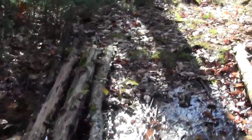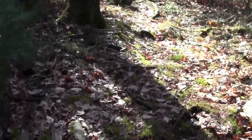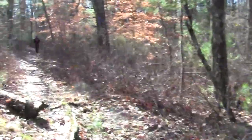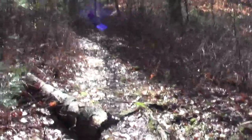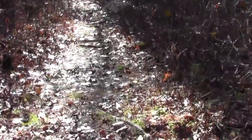This is the water hazard thing I'll venture to cross and hopefully not get in the drink. There we go. And this is our way down to Rockland Street and places that seem like Duxbury.